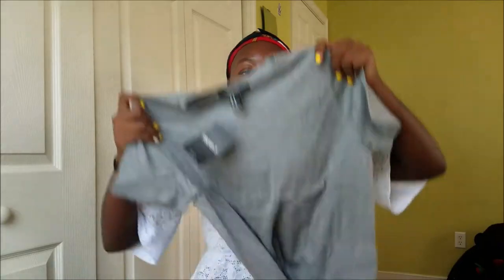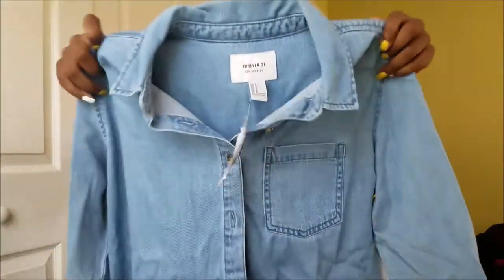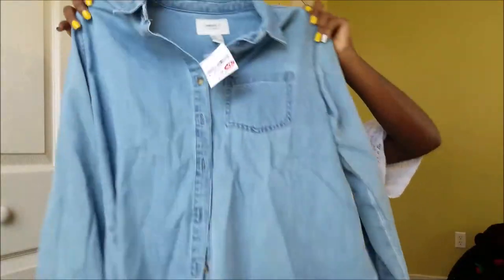Forever 21 has a display set up where you have a matching top and bottom of basic tees. So I got a basic tee to match with my gray leggings. It's not the same gray, but I'm sure it'll look fine together. That was also $3.90. I looked up and found this jean shirt. I've been looking for a jean shirt since like 2015, since everybody started wearing them, but I just never wanted to pay the price. And this one was only $12, so I just had to get it.